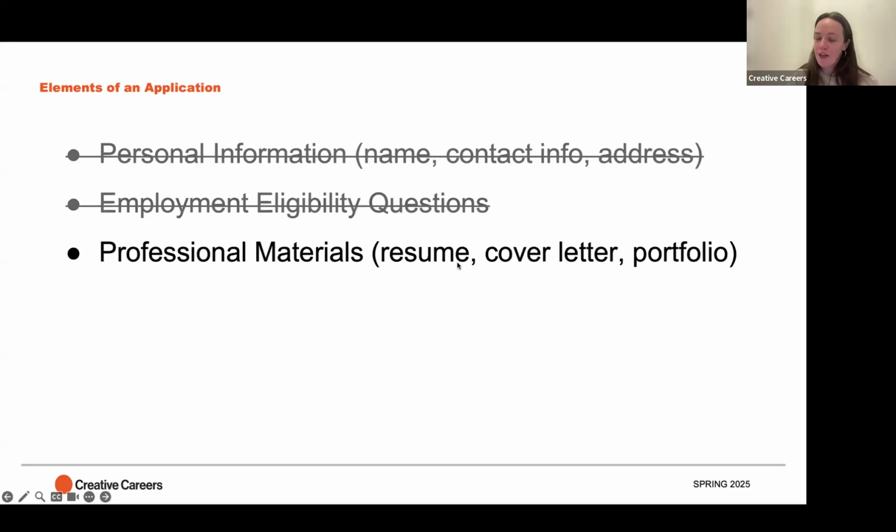Then we're usually submitting our professional materials. So again, this is our resume, our cover letter, and our portfolio. And my biggest recommendation is that when you have the opportunity to submit a cover letter, please do. They're not always going to be a required material, but anytime that you can submit a cover letter, I recommend doing so. It's a really wonderful way to add depth and dimension to yourself as an applicant and to your application materials. So consider making it part of your application practice.